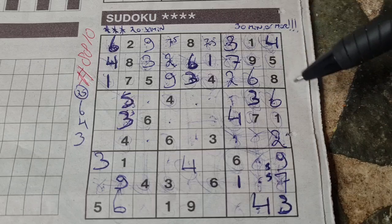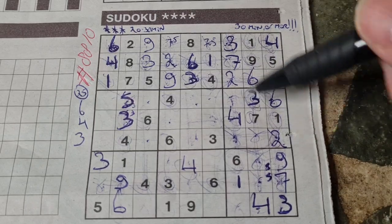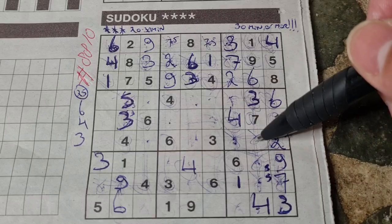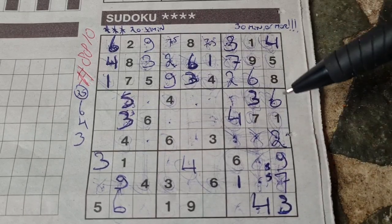So, 3 missing numbers in this big square. Those missing numbers are the 1, the 2, the 3, the 4, and 5 is missing. Well, here give me 5. We have a 5 in one of those 2 boxes in this column, so no 5 there.